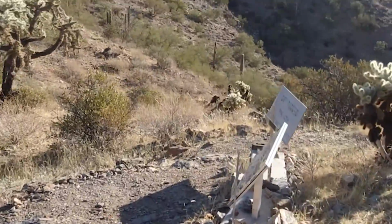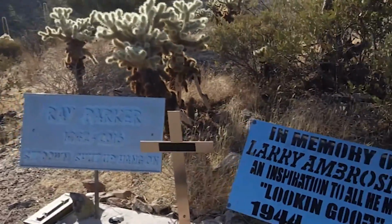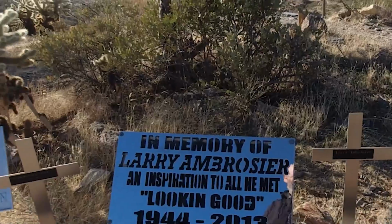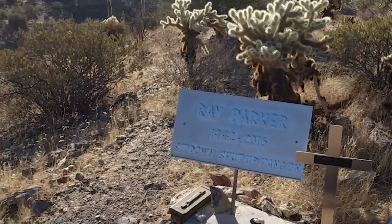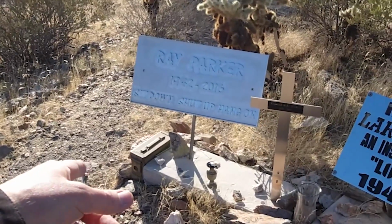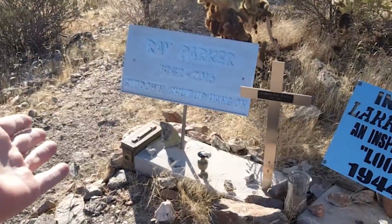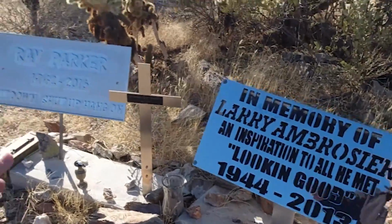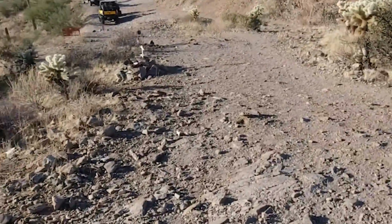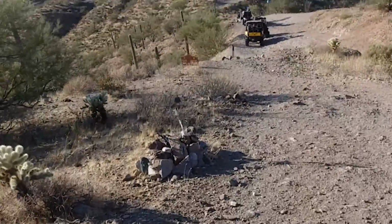And then these over here face the opposite direction. Another ammo can. In memory of, okay, Ray Parker. Another Jeep guy, obviously, but it looks like there's like a, you know, I recognize that as like a geocache. I used to geocache a lot. Kind of a cool little spot, and if you don't turn your head to the left, you won't see it. But I just kind of want to show that to you guys.